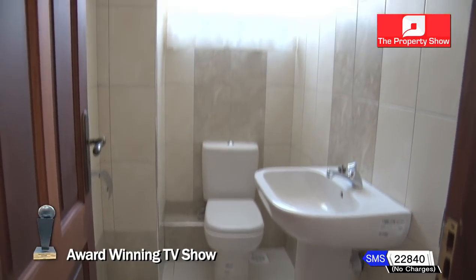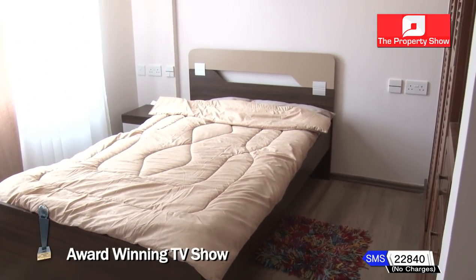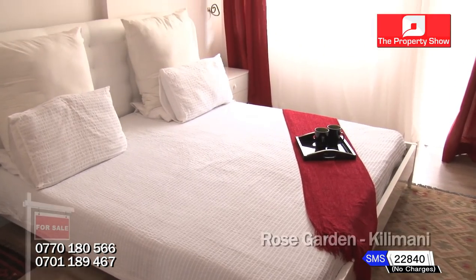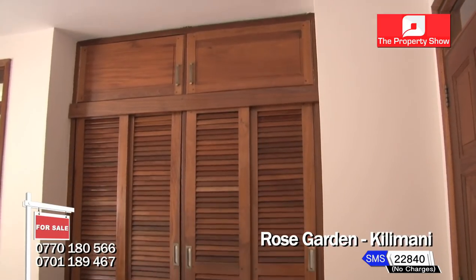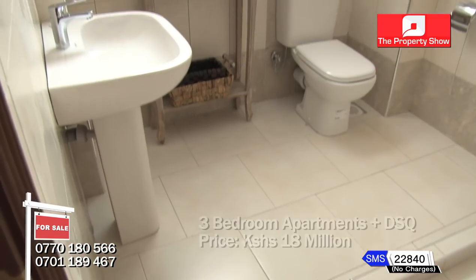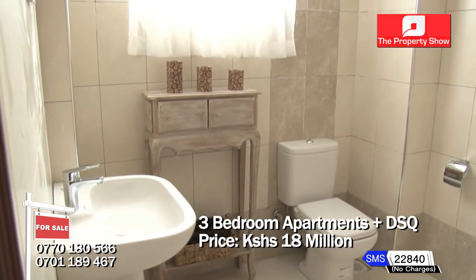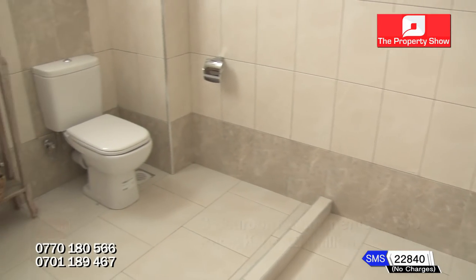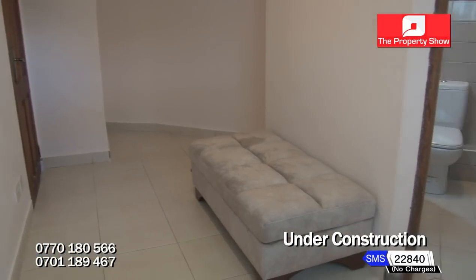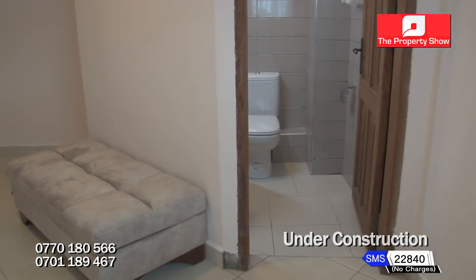Guest cloakroom, three bedrooms all ensuite, fitted with handmade wooden wardrobes. A master ensuite bedroom with handmade wooden wardrobes for storage space and a balcony. The bathrooms are fitted with WC, a bathroom sink, and high-quality tiles, giving it a nice finish. And an ensuite DSQ.